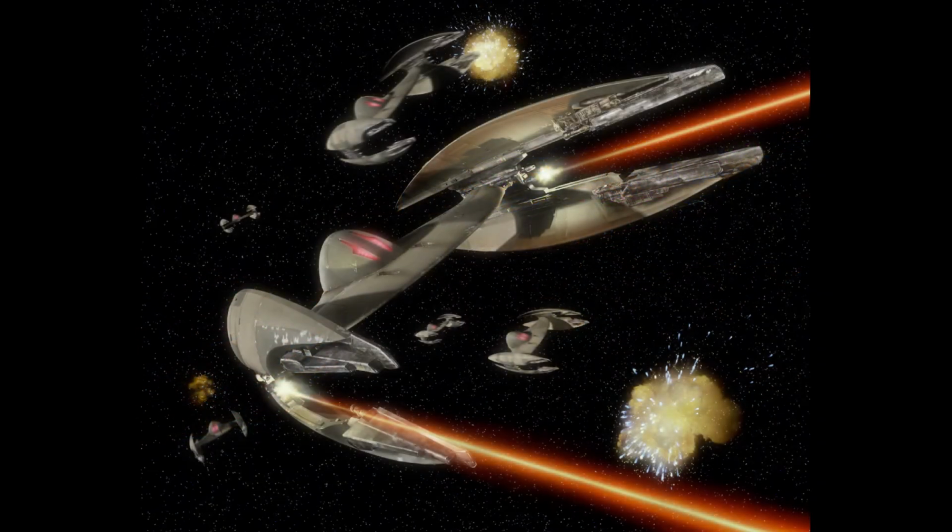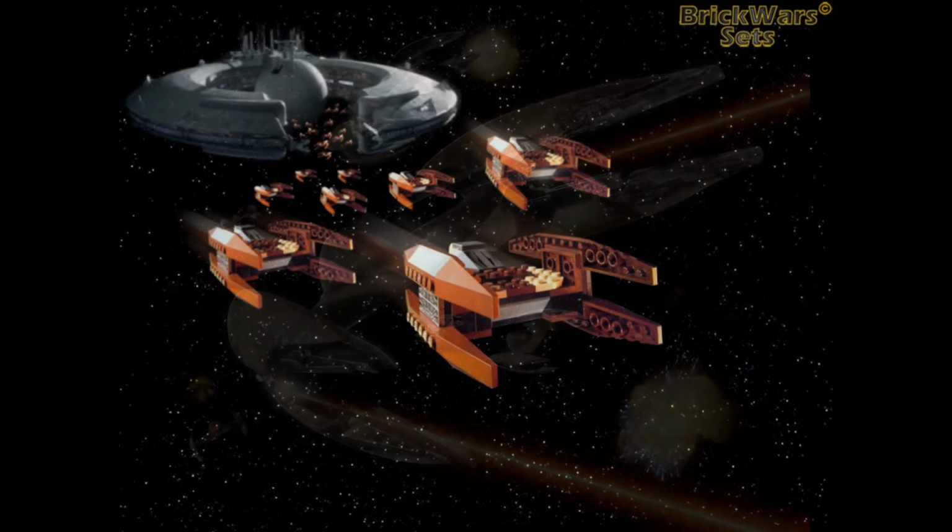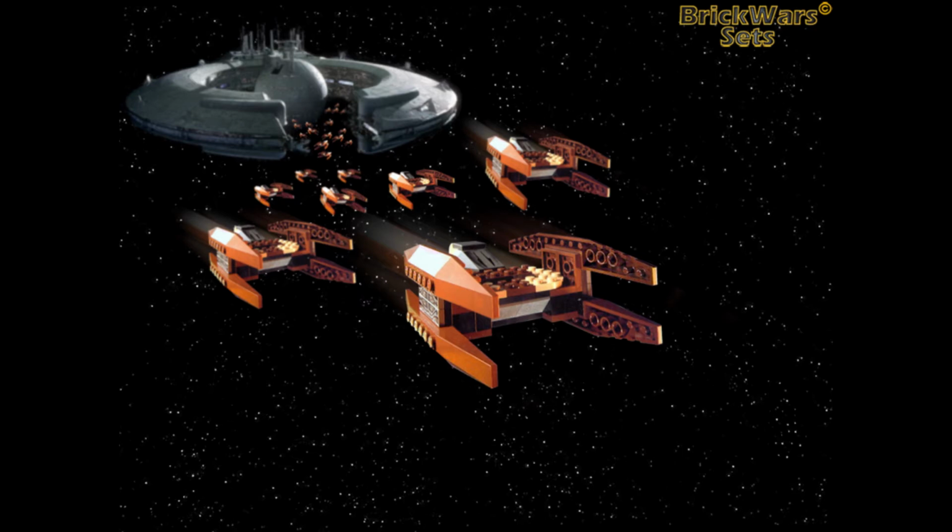The only downside is you do have to buy it in conjunction with the Naboo Starfighter, which would certainly bump up the price. This is another set that I really wish Lego would re-release because it's such a nice set, and they've only been doing Separatist ones recently. Obviously the Separatist ones are more famous and more well known, but it would be cool to get another one of these Phantom Menace ones. But that wraps up all of our Vulture Droid sets.